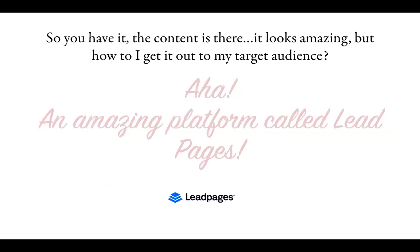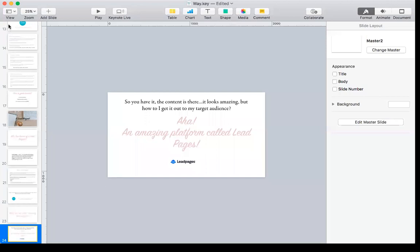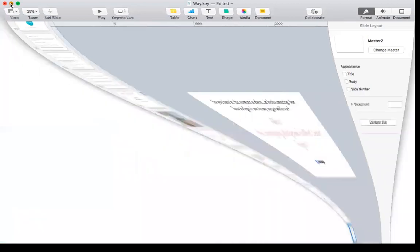Now, this is a platform which, again, you can get a free trial, as you always do. But literally, I'm going to have a wee nosy in just now and show you guys. So LeadPages is somewhere that you host your lead magnet.